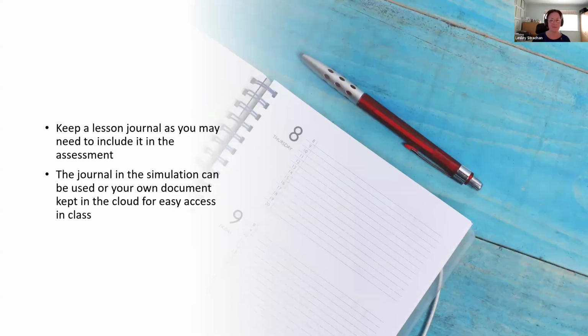Remember to keep your lesson journal that we're doing every week, because you will need to include it in the appendix of your summative assessment. So make sure that you've got access to it, that it's not on somebody's phone. The rest of the team can't get access to it. You need to have a shared area where you can actually access this information.